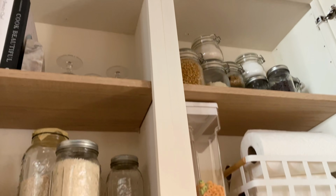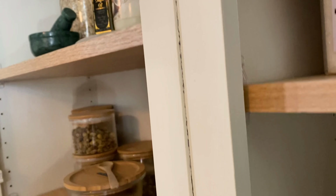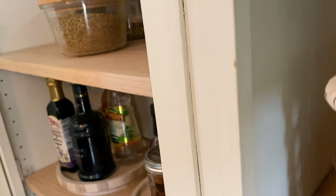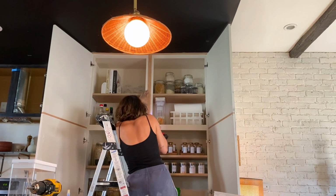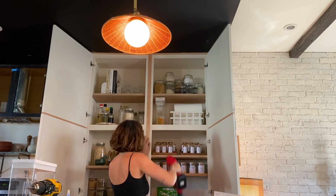After I was pretty much done, I realized in the center of the pantry, 2 of the bookshelf type of structure were not lining up, and that is not okay with me. So I put this tiny strip of wood on the inside, right in the dead center, so when you open it, it still feels cohesive. I just wanna show you how minuscule we're talking because it has to be thin enough that when the doors close, they don't protrude at all.